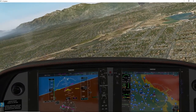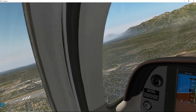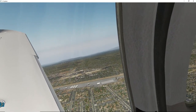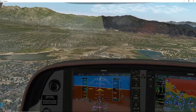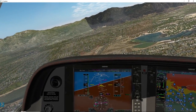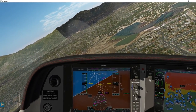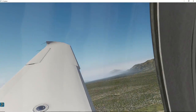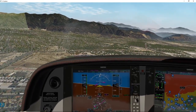Contact LA Center 135.5. Ignore the scenery up there. Two different colors. Marker 427.1A, I'll reduce speed 2.0. Jesus. 0 knots contact, so call it 24.35.